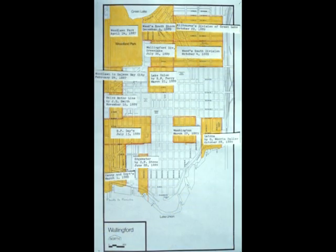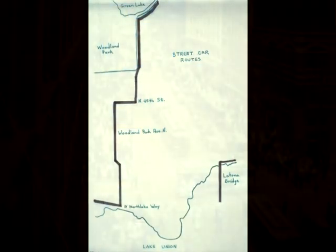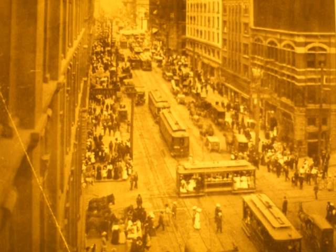Streetcar lines were built by real estate dealers in order to open up new land. A streetcar line was built to Fremont, which connected with the logging road that ended at Green Lake. Men interested in real estate in the Wallingford area extended the streetcar line and platted the adjacent land. They planned to pay for the line by selling real estate.